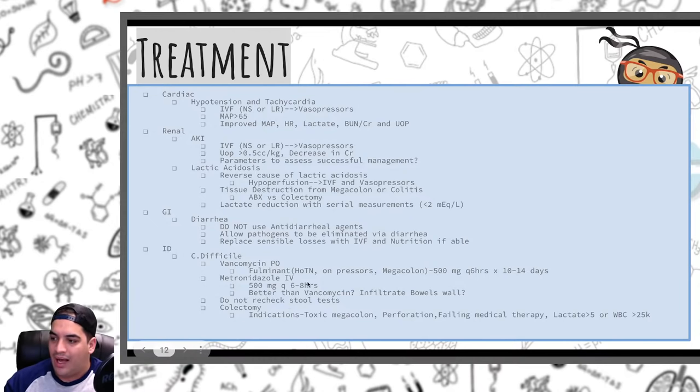The last thing is, if you've done the antibiotics, you've tried it, they're refractory to it, not responding, they have a toxic megacolon, they have a perf, they have terrible pseudomembranous colitis, or their lactate is high. They say there was a recent article: lactate of greater than 5, and sometimes even approaching 5, and their white count being super high, greater than 25, if you've diagnosed C. diff, that may be an indication for a colectomy, cutting out the diseased segment of the bowel wall that's been infected by the C. diff, okay? So colectomy is really for the fulminant cases of toxic megacolon, a perf, refractory to medical therapy, or diagnosis of C. diff with a lactate greater than 5 and a white blood cell count greater than 25, okay?